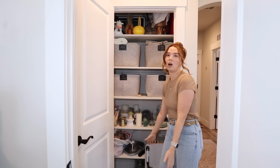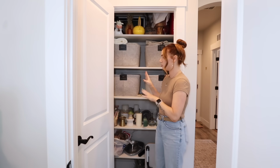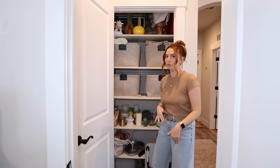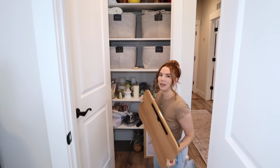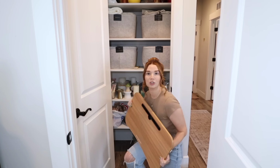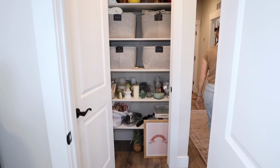I think I'm actually gonna start on the bottom and work my way up, and then we can do some rearranging at the end. So let's just start going through from the bottom to the top. This is like a little lap desk. It's not even supposed to be in here. It's supposed to be in the other storage closet. Yes, there's more.